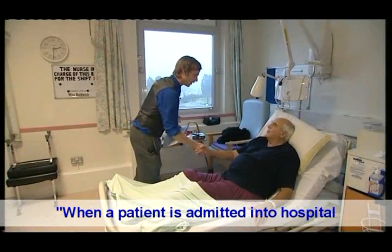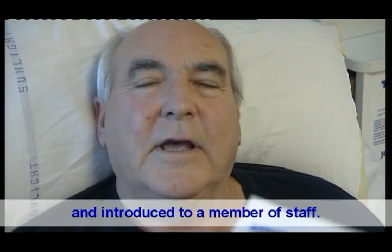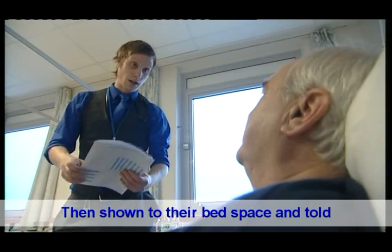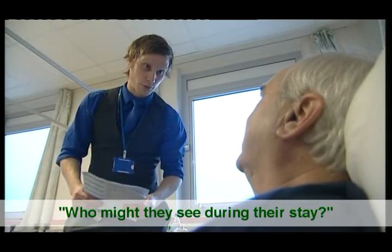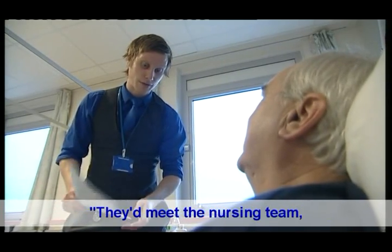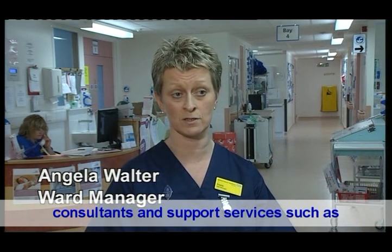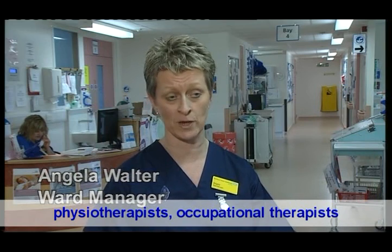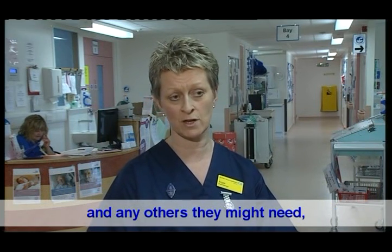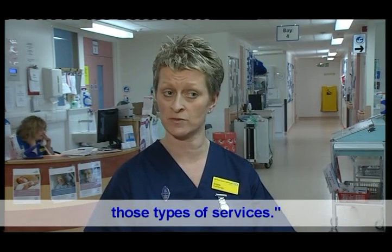When a patient is admitted to the hospital, they'd be brought to the ward and then they'd meet a member of staff who they'd be introduced to. Then they'd be shown to their bed space and they'd be told roughly what's going to happen whilst they're in hospital. And who are they likely to see during their stay? And they'd meet the nursing, both trained and untrained, the doctors and the junior doctors, the consultants, and the support services, which would be the physiotherapists, occupational therapists, and any other support services they'd need, like perhaps a dietitian or the speech and language, those types of services.